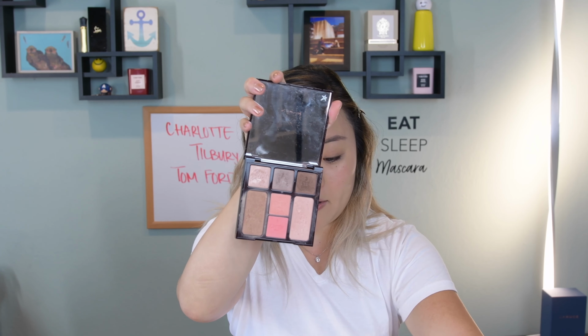I did swatch the bronzer just a tiny bit because I have a feeling that that is not going to show up on my face. Yeah, I don't think so.